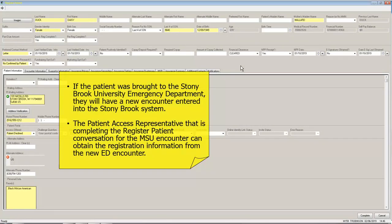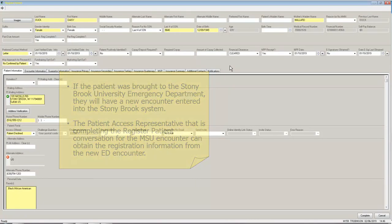If the patient was brought to the Stony Brook University Emergency Department, they will have a new encounter entered into the Stony Brook system. The patient access representative that is completing the register patient conversation for the MSU encounter can obtain the registration information from the new ED encounter.